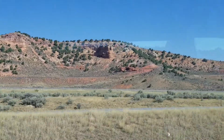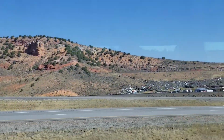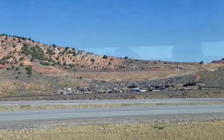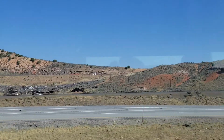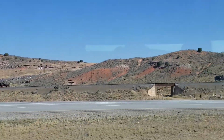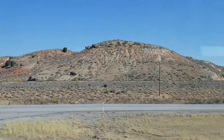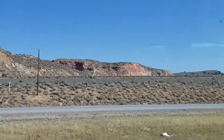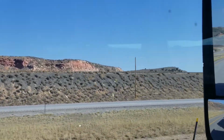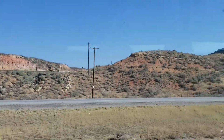Okay, you're going to see a junkyard. The high line is above the junkyard. The low line is in front of it. The high line goes up through the mountains up there. The low line is starting to climb here, and then it makes a big giant turn right here and goes up into the mountains. So I'm going to lose the railroad lines because I go out around the cliff bluff that's going to come into view here shortly.